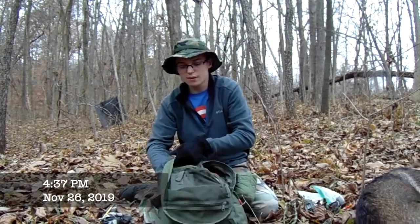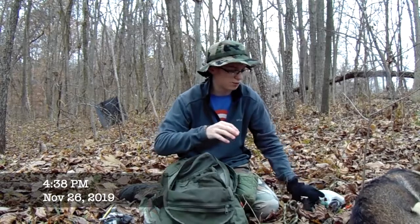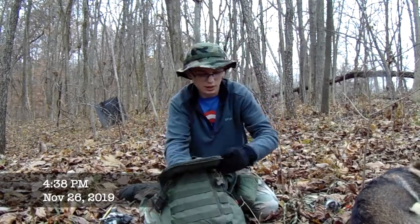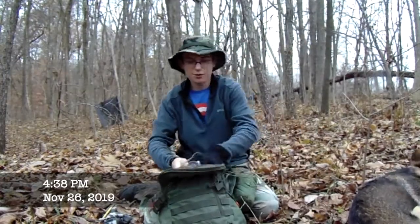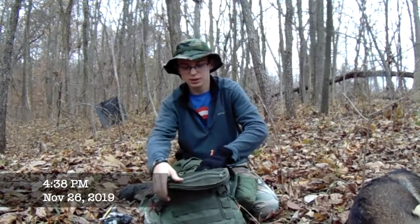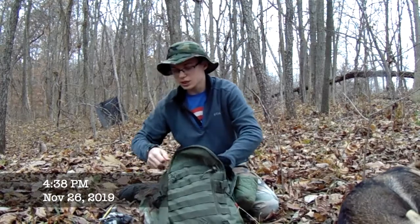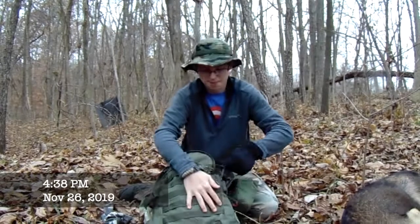And make sure this isn't too heavy, because you would need to carry this, and if you have too much gear in here, you're not going to be able to carry it. I've done that lots of times, and I've learned from my mistakes. So if you're wise, learn from me. Don't make your bag too heavy, otherwise you cannot move very well. The weight that I have it at right now is actually perfect.